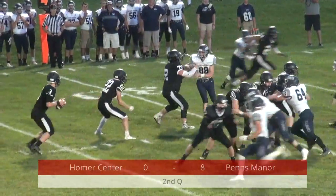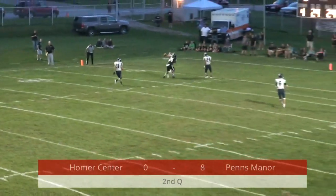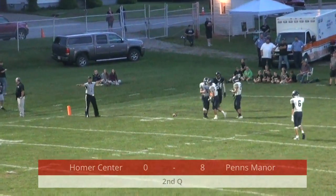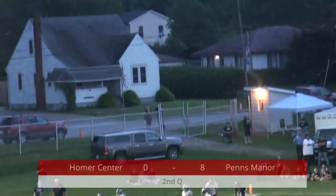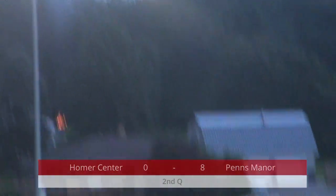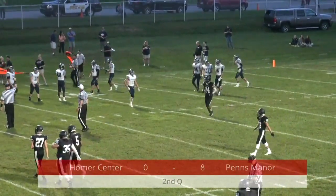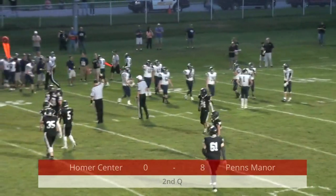Fourth and goal from the 29, and Schmidt rolls to his left, throwing deep downfield, and it's intercepted and then jarred free by Kobe Dougherty. The interception was almost made by Eric Keith, which would have benefited Homer Center because he'd have been down at about the one-yard line. And maybe in fairness to Keith, that's why it was jarred. Yeah, he may have just decided, oh, I don't want to catch this, and dropped it. I don't know. He got popped pretty good by Kobe.